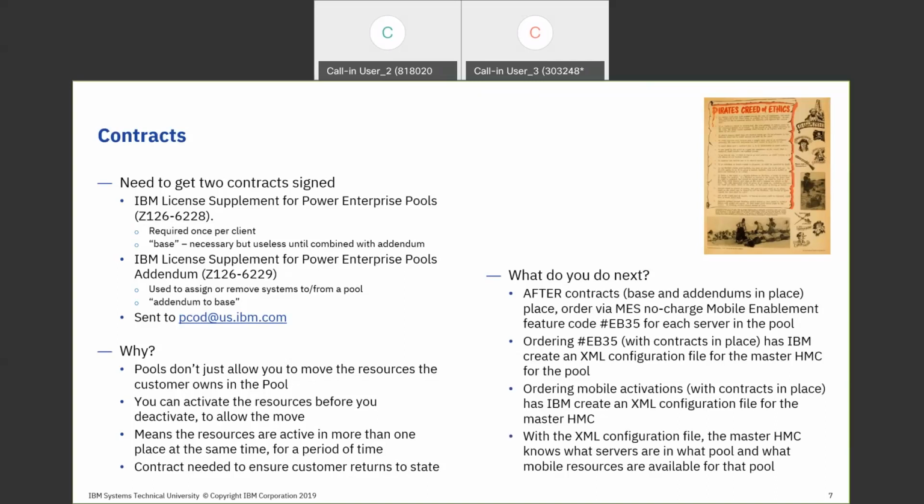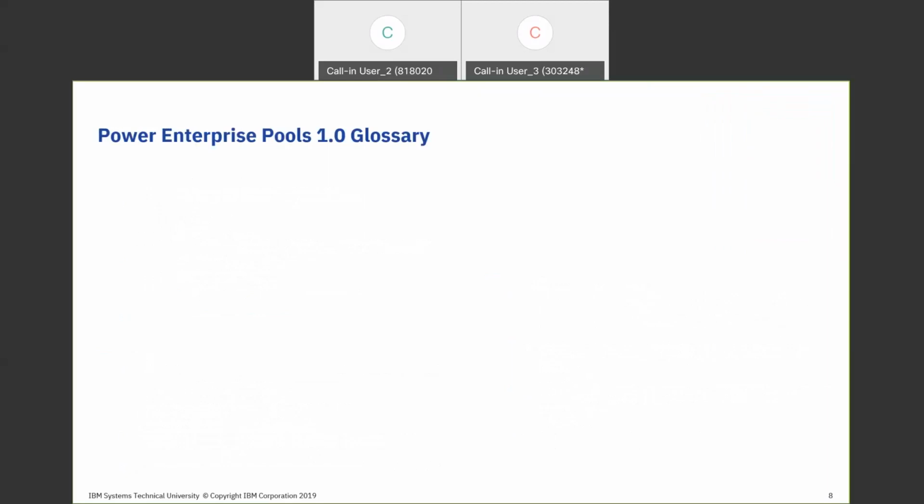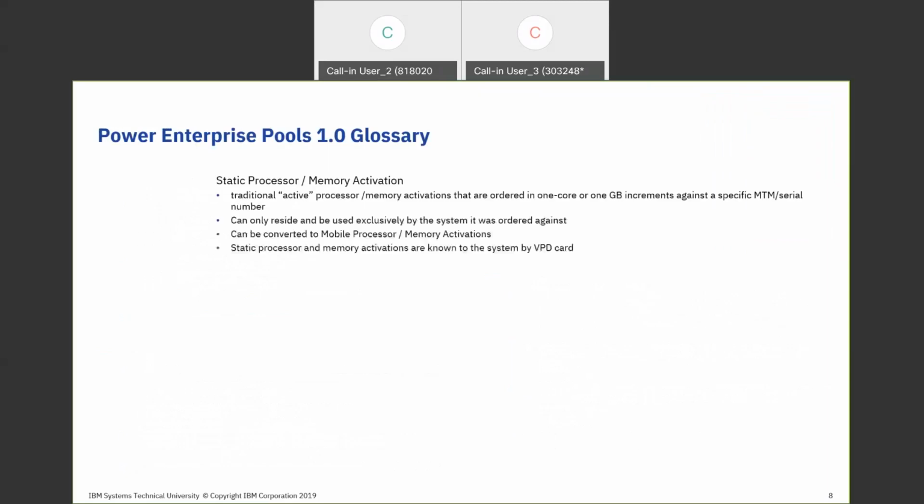So with that XML file configuration in place, the master HMC knows what the servers are in the pool, knows what the mobile resources are, and is then able to begin moving things about. So I've already thrown in one or two terms, and so what I'll just expand on here is explaining one or two of the terms that get used here, which are connected with that process.